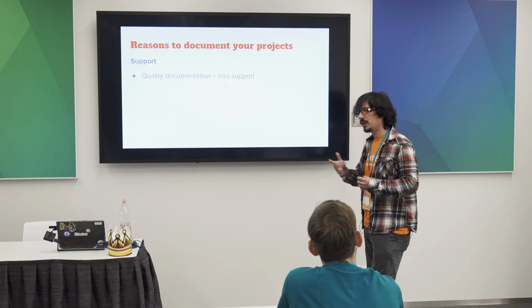We don't have, there's probably some internal documentation, but basically we don't have specific. We use the documentation which clients use. We use it ourselves, and that's it basically. So I think there's basically a lot of reason for you to document your projects.